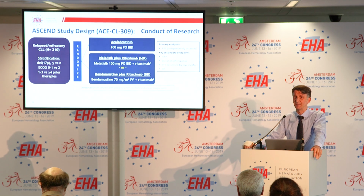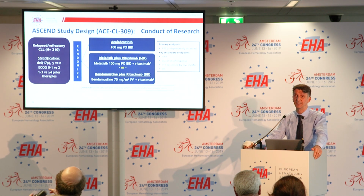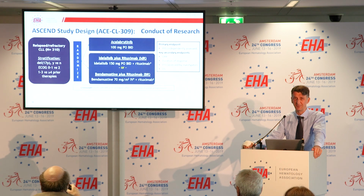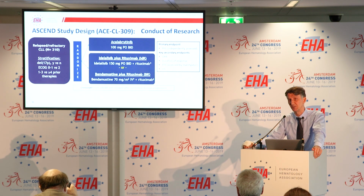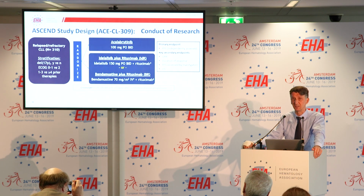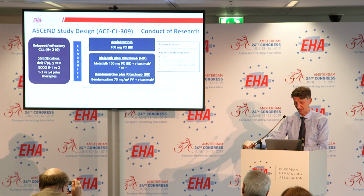So we are talking about relapsed refractory CLL, so patients who have already been treated at least once. The randomization includes on one side acalabrutinib, an oral BTK inhibitor, or on the other side, physician's choice. So the physician had the possibility to choose between a well-established chemotherapeutic regimen, a typical second- or third-line treatment, bendamustine plus rituximab, or a novel chemo-free regimen, which is already approved and utilized in the community, idelalisib plus rituximab. Acala, again, as monotherapy, not in combination with anything.